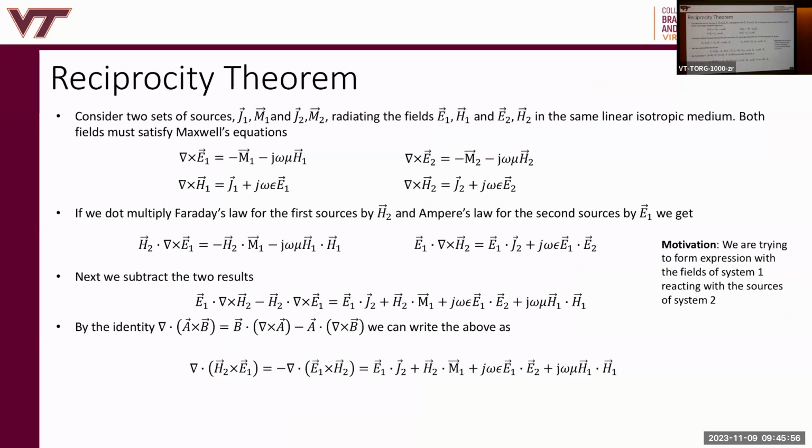All right, now we're going to get into another theorem, the reciprocity theorem. This whole chapter is on theorems in electromagnetic theory. But theorems give you the power to solve problems in a more clever way. So here, reciprocity, what is it? Consider two sets of sources now, J1 and M1, and J2 and M2. J1 and M1 radiate the fields E1 and H1, and J2 and M2 radiate the fields E2 and H2 in the same linear isotropic medium.